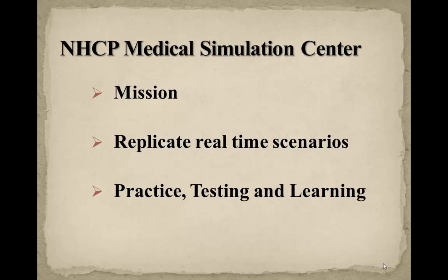So when we look at our mission, really, it is to train. Our mission is you. What that really comes out to be is we want to engage the adult learner to foster opportunities for the learner's self-discovery through medical modeling and simulation. When we replicate real-time scenarios, we're doing this to allow for enhanced relevancy for the learner. Practice and learning are real positive attributes for this process. Testing, however, is only one method to achieve this type of learning.